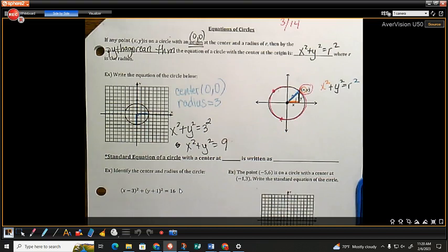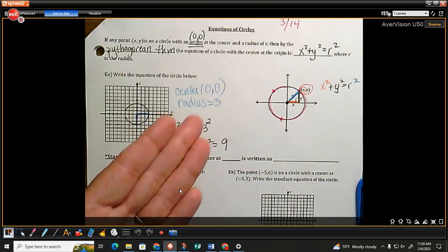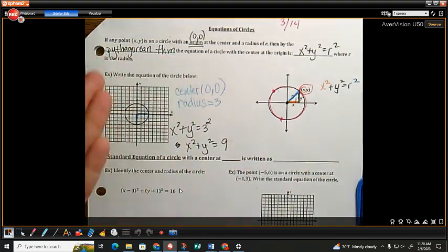Mathematicians do all sorts of disgusting stuff with that you don't really want to know about right now. All I'm going to ask you to do for this unit is be able to look at a picture and write that equation, or if I give you the equation, see if you can draw the circle. Think you can do that? So I'm sure you could.